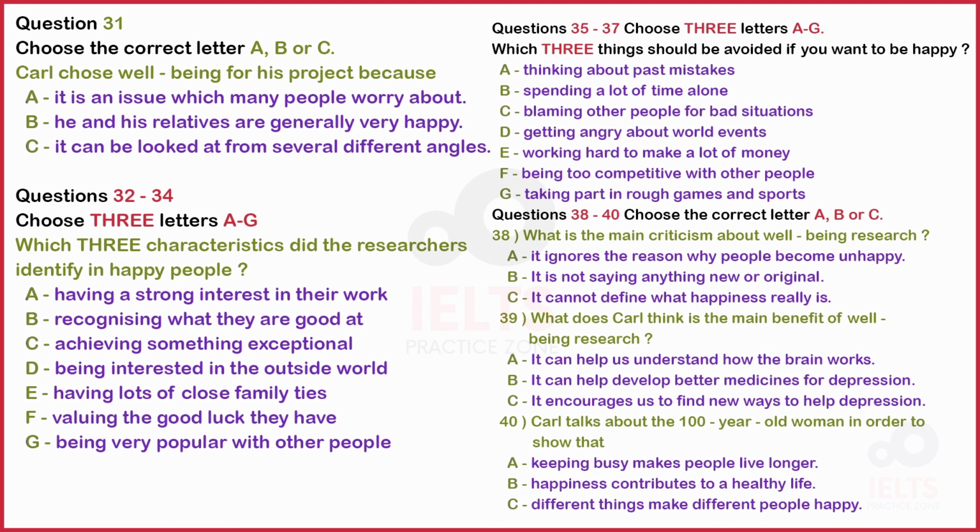Every human life is unique, and we cannot guarantee what will make each one of us happy.